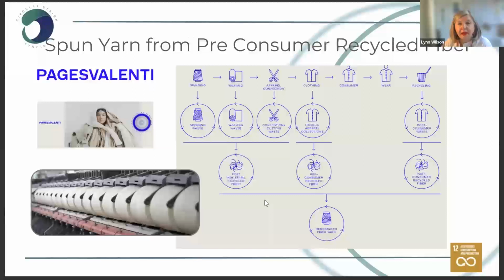Here we see Pages Valenti, an Italian company who, since 1953, have been processing post-industrial fibre or pre-consumer recycled fibre. So their main areas of textile would be post-industrial bed sheeting or towels. Up to 1 million tonnes of bedding a month is discarded throughout Europe from hotels, and so the idea that Pages Valenti as a spinner are able to process that fibre, break down that post-industrial product, as well as unsold apparel collections.